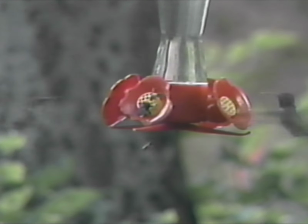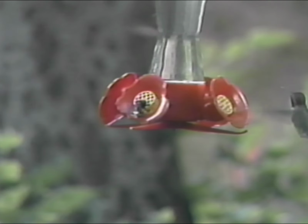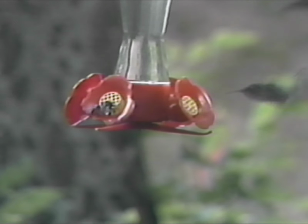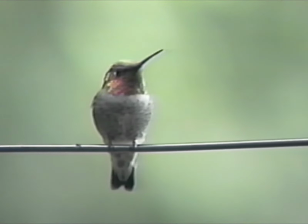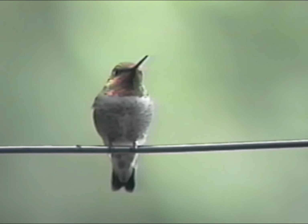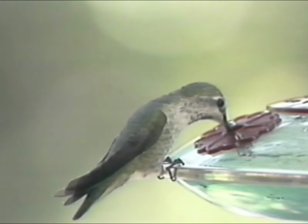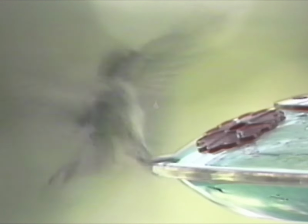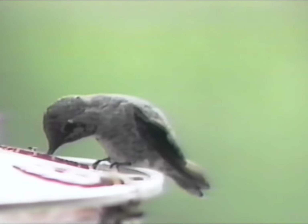Anna's is the most common hummingbird of the Pacific states. It is said to be on the move eastward, having in a few decades expanded its range from Southern California across all of Arizona and into New Mexico. The rosy iridescence pulses not only on the gorget, but on top of the head as well. Females wear a diamond at the throat, a feature enlarged on young males.